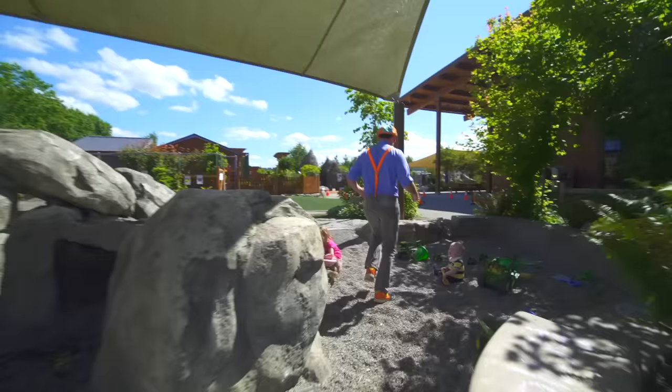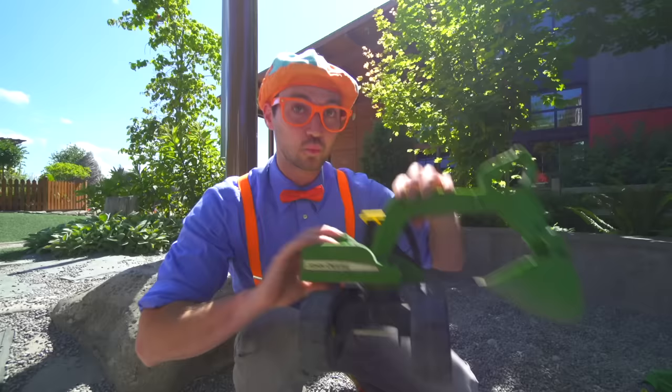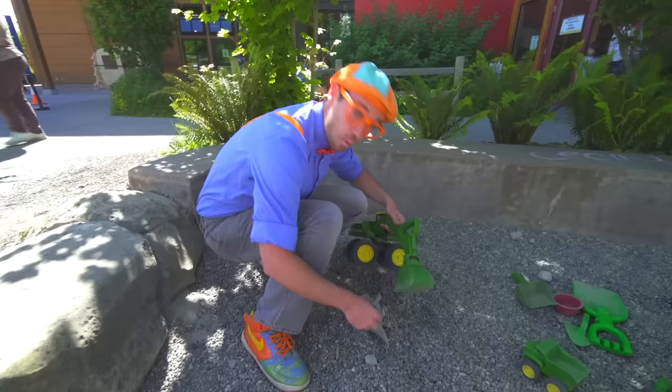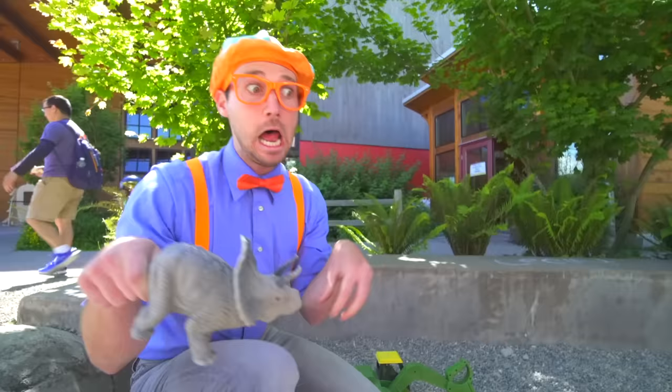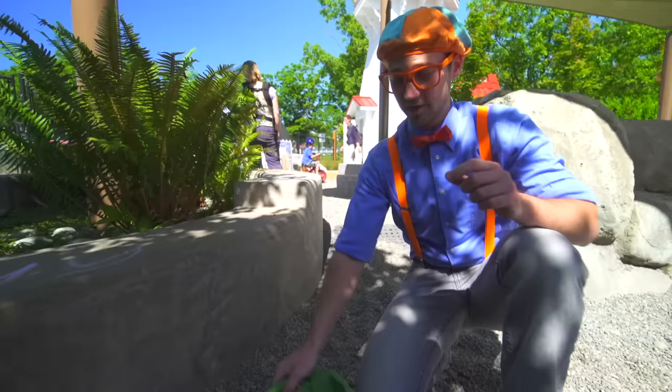Whoa, a green bucket. Ooh, a miniature green dump truck. Whoa, and a green excavator. Let's see what we can dig up. Is a triceratops. Whoa, really old dinosaur. Come on. Ooh. We saw a small green dump truck earlier, and now this is a big green dump truck. Vroom, vroom, vroom.